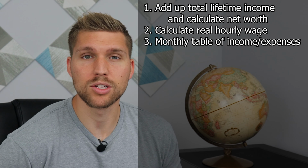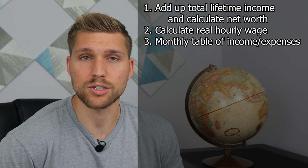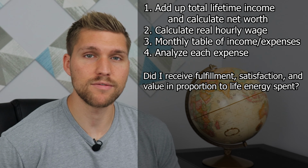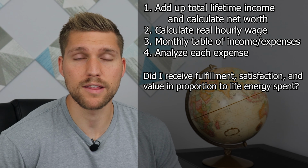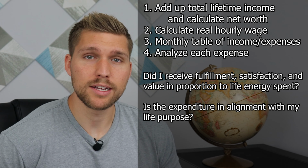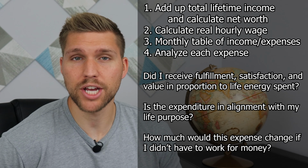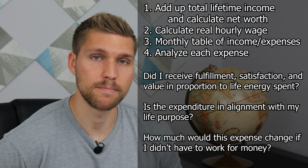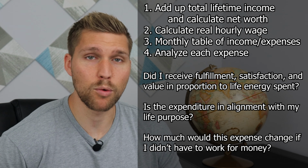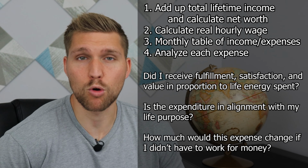Step number 4 is to look at each expense on that monthly tabulation and ask yourself 3 questions about each of those expenses. Did I receive fulfillment, satisfaction, and value in proportion to the amount of time that it took me to make the money for that expense? Is the expenditure in alignment with my values and life purpose? And how much would this expenditure change if I didn't have to work for money? Asking these 3 questions about all of your expenses gives you a good idea of where you might be spending too much money, and also could give you an idea of where maybe you should be spending more money.